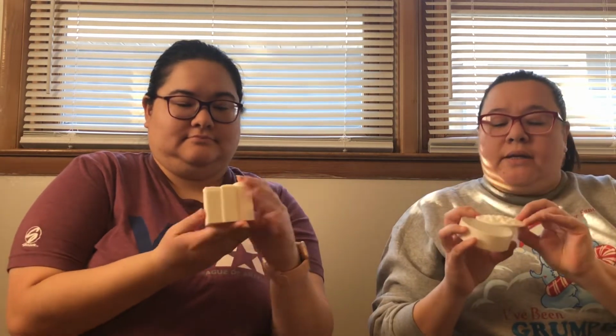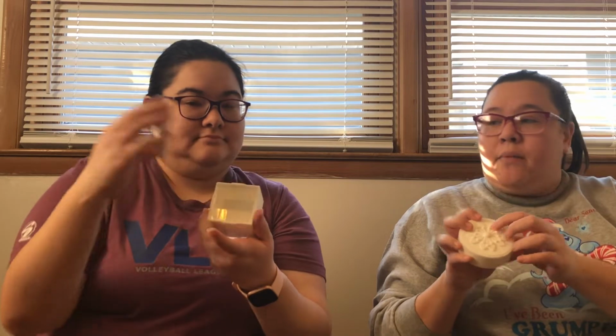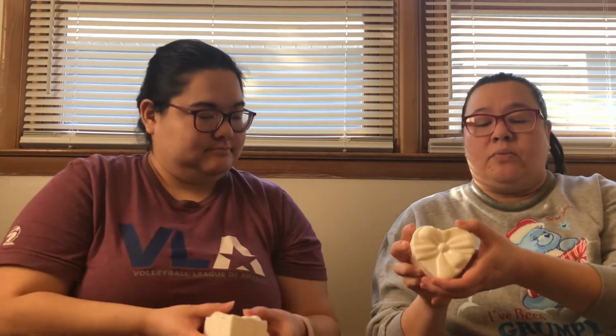We've got these little white resin gift boxes. This one is a circle, and it's got a poinsettia on the top. That one's just a box with a little bow on top. This is another box with a bow that is a little bit bigger, heart-shaped. These are $7 a piece. These little gift or jewelry boxes are resin. All of these things that we're showing you are resin.